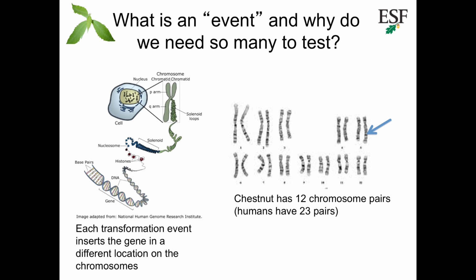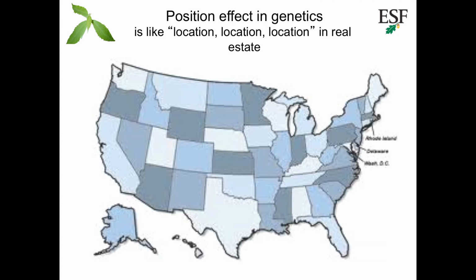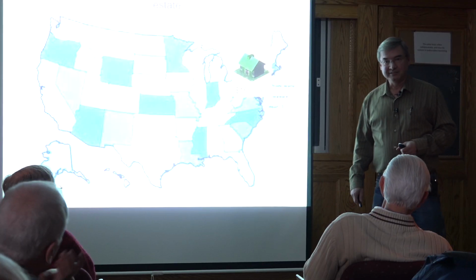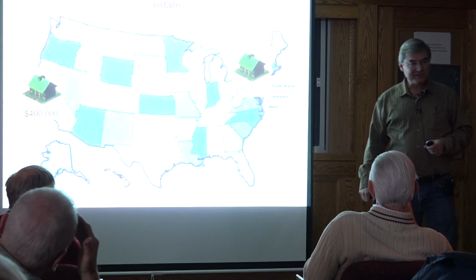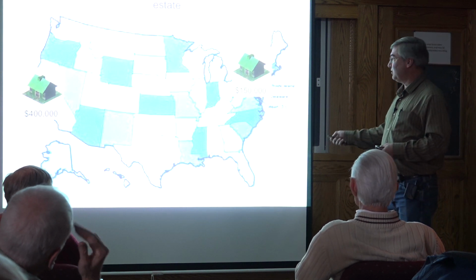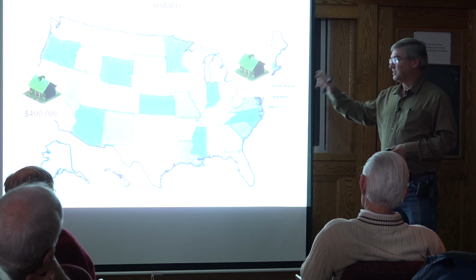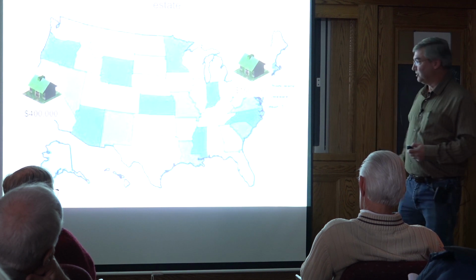Now, why is that important? It's important because of what's called position effect. Your neighbors influence your gene expression, right? The way I like people to visualize that is to think about real estate. It's always location, location, location. Let's say you build a house here in Ithaca, and it's worth $150,000. If you were to build that same house in San Francisco, it might be worth $400,000, even though it's a clone of that house, made with exactly the same floor plan, same materials and everything, but just because of location, it's going to be different. Same thing happens with genes, depending on where they go into the genome.